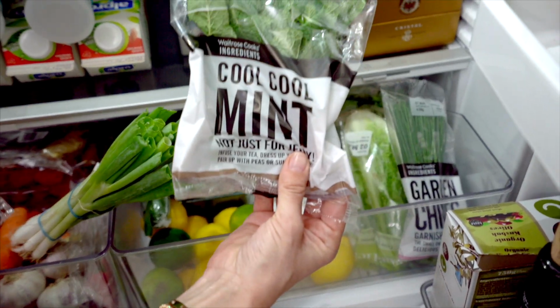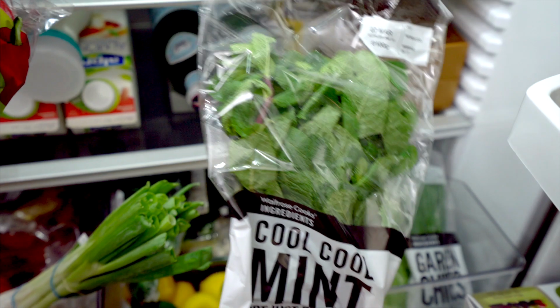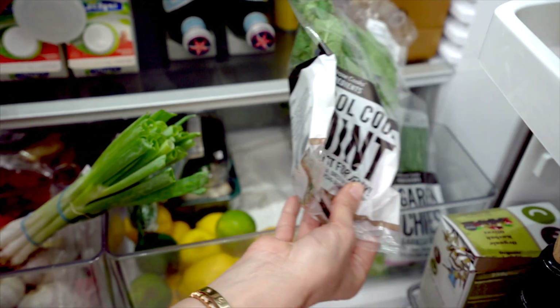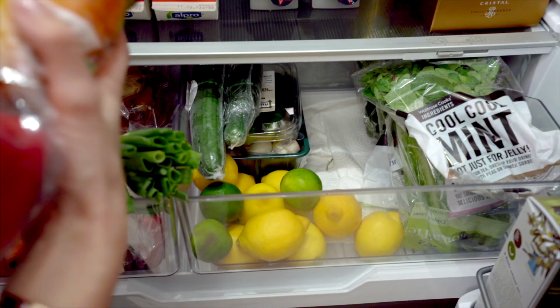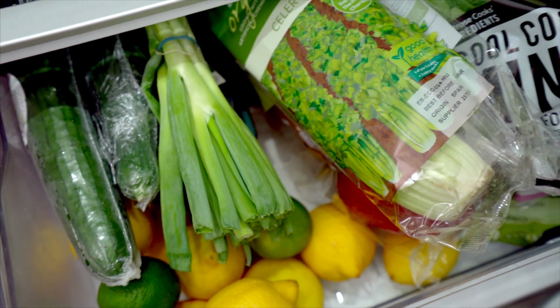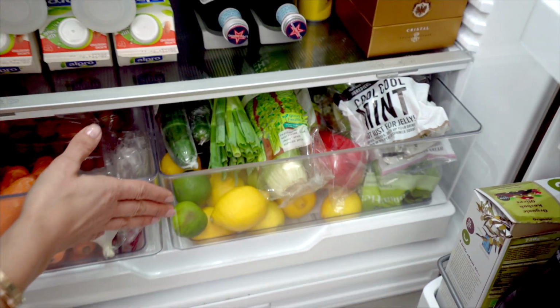Sorry. So the Moroccan in me loves mint. I add this to my Moroccan burgers. You can check the recipe on Eat, Burn, Sleep, and to a lot of savory things actually. And finally, here I've got some lime and lemons. And I'm going to show you what's in the door.